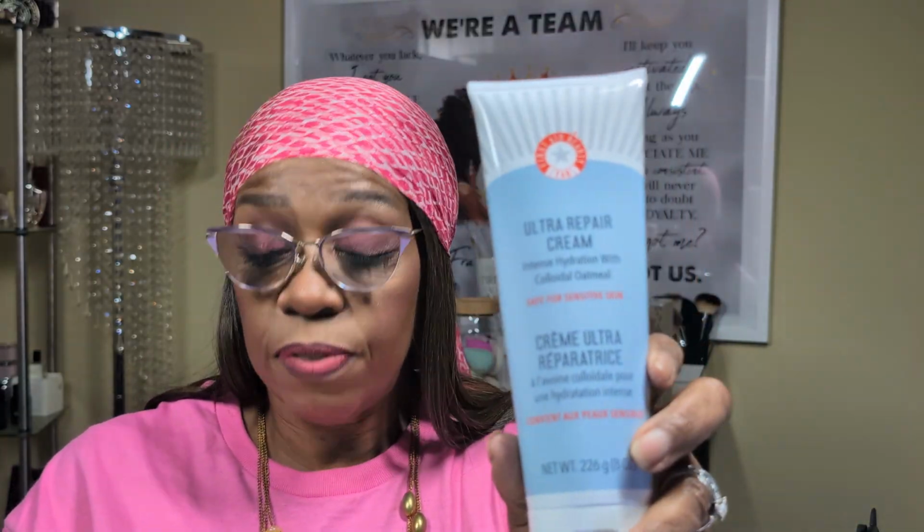All right, now this one right here is a full 8-ounce size, and let's see, it has a 12-month shelf life. I like this because it says it is dermatologist tested, no artificial fragrance. I was checking to see if it let me know whether it was vegan or cruelty-free, but that information is not there. It says this Ultra Repair Cream is intense hydration with colloidal oatmeal, safe for sensitive skin. Love that, love that, love that.